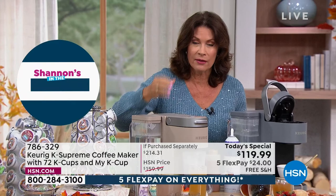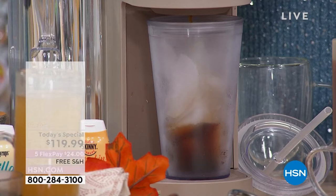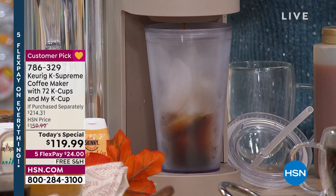Even if you own a Keurig, frankly, at this price, with 72 pods and the K-Cup included, this is such a good deal. Replace it, put the other one in your bedroom, whatever. Have a little morning coffee in there if you want, but get this new one because you are going to love the richness of the flavor.